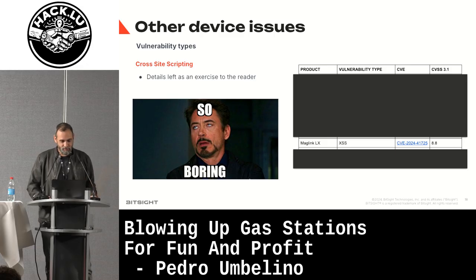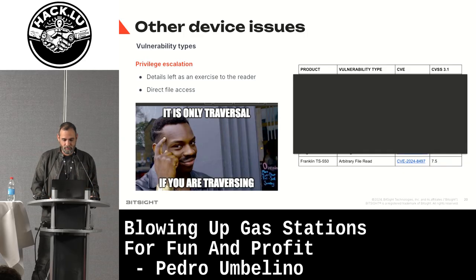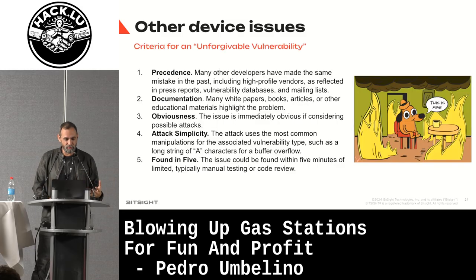I won't go into this one, this is boring. Anonymous admin page access won't work, but if you're logged in as a guest, you can access the entire interface. Those types of privilege escalations. And direct file read, it's not even path traversal, you don't have to do anything, just state the file that you want to download. Those types of issues, I do think they fit the criteria for the unforgivable vulnerability.